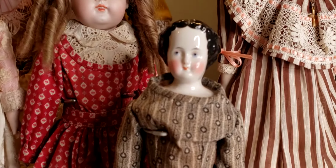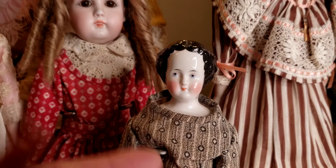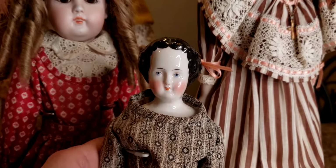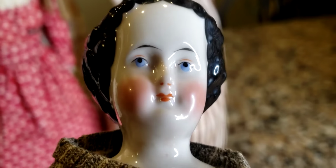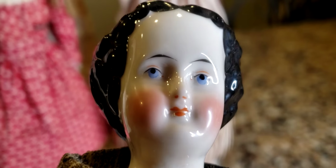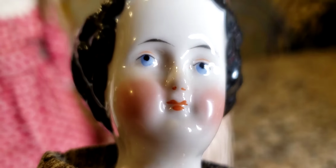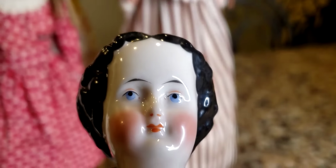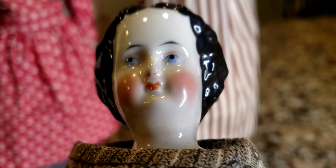Now, I'm not 100% sure that this China head doll from the 1860s or the Civil War era is definitely a Kestner doll, but Kestners were known for their upturned, I don't know if you could see that, their upturned lips with a space, like a white space in between their lips. Now, if this is a Kestner, again, I'm not 100% sure, that feature is already there.